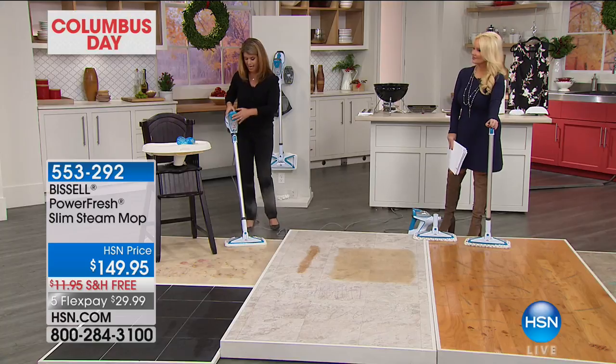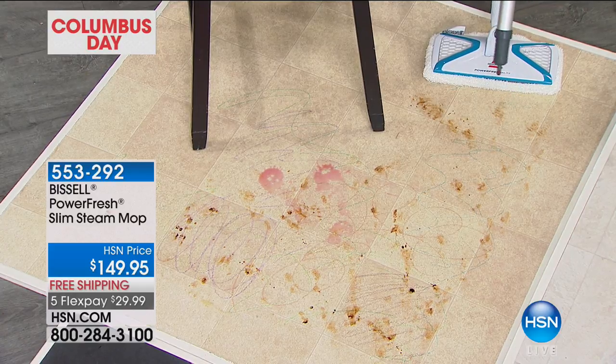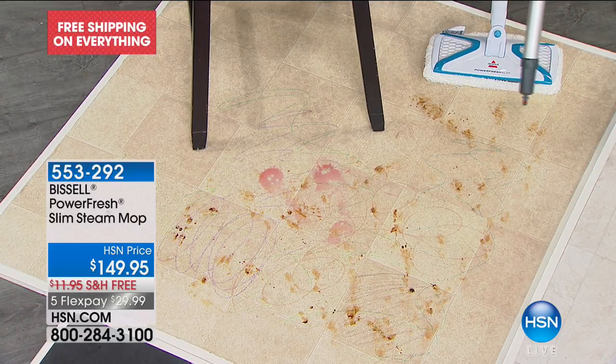So of course you're gonna get the actual steam mop here, but watch, with one push of this button below, you're gonna be able to take this off and you can add all the attachments and now you have the concentrator with the extension wand. Do you see that steam? Can you see that coming out? So you can actually focus it. We're gonna add tools in just a minute. And by the way, the most tools we've ever offered.